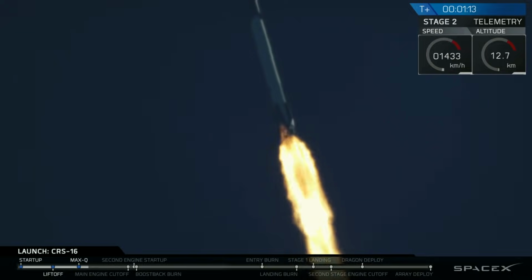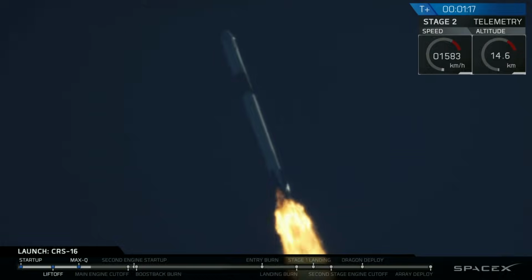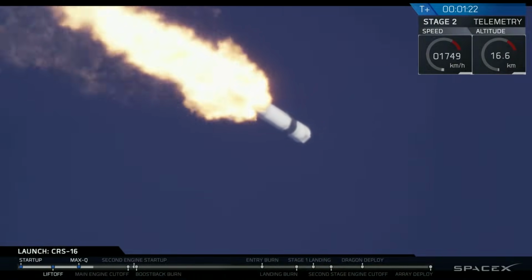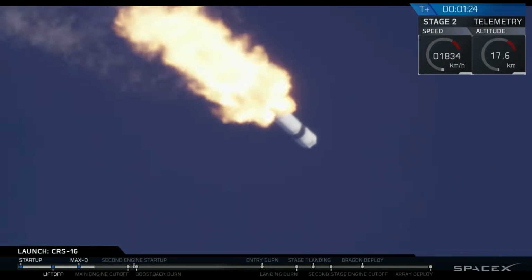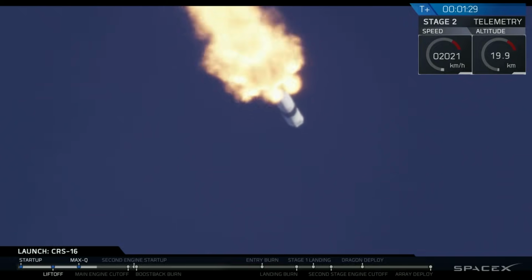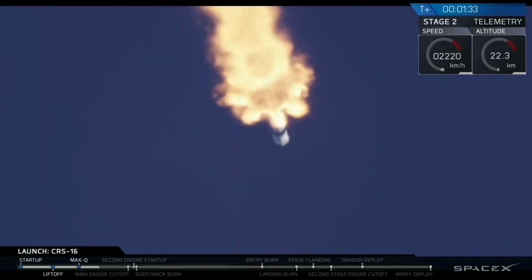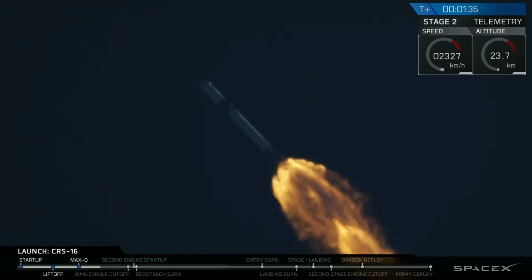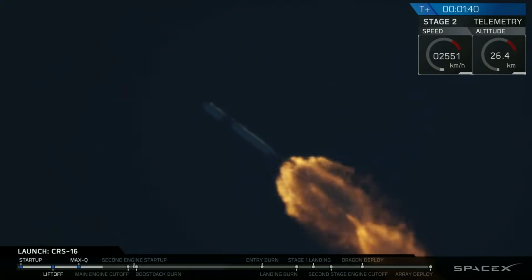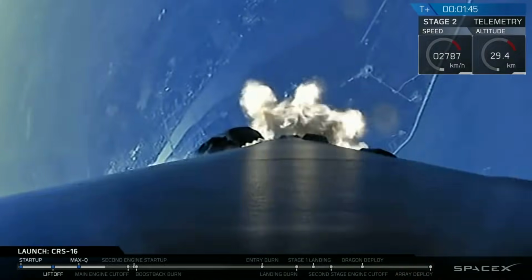The Merlin engines are now throttling back up. Propulsion reports the first stage systems are nominal. Great views from the cameras here. The blue skies, a nice daylight launch, showing Falcon 9 with Dragon headed downrange. The call out for MVAC engine chill. That means we are now chilling in the LOX turbo pump on the upper stage engine, getting ready for its ignition about 2.5 minutes into flight.